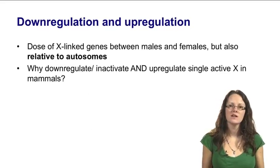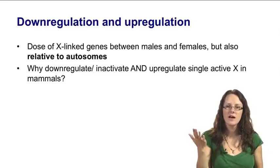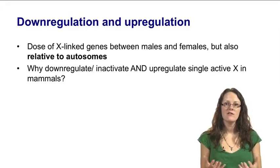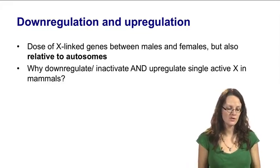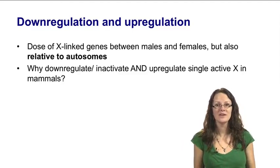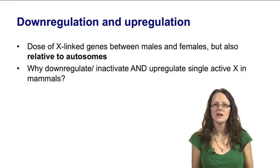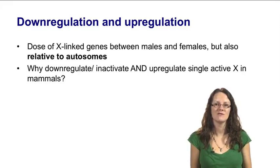So I want to come back to this idea of why it is that we would undergo both downregulation and upregulation. It's possible that, as I said, we need to have not only balancing of the X-linked genes between the sexes, but also relative to the autosomes. Why we'd choose to have a somewhat more complicated mechanism where we both inactivate and upregulate, rather than perhaps just doing what the flies do and upregulating the single X chromosome, is really still not clear. And that's going to be interesting to work out, why we've evolved this way, because it doesn't seem like the most parsimonious explanation for the way it should occur.